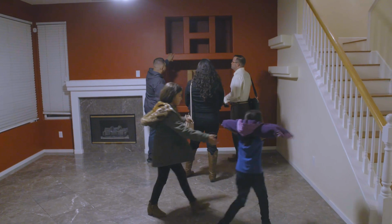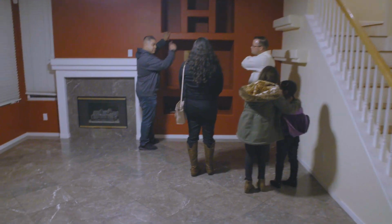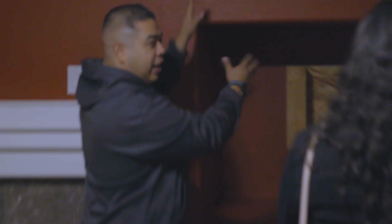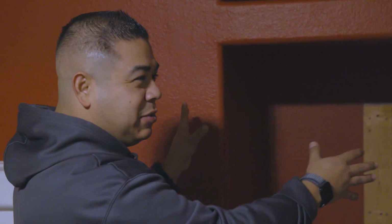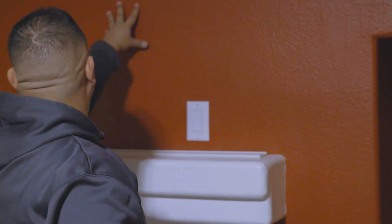Because we did see, on a different house a few houses over, almost the same setup, and they made this into a bar and put the TV up here. You can do that, but you need to hit the studs because you're going to have the chimney.